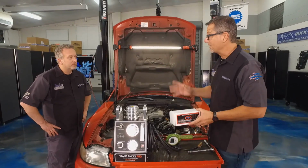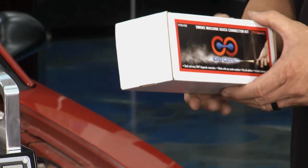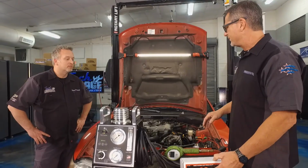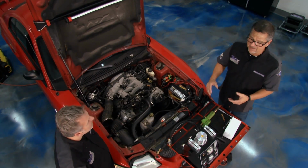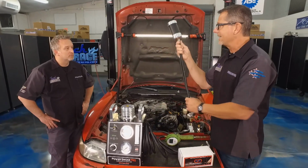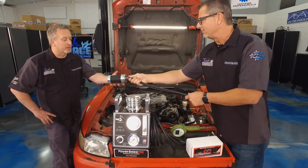Absolutely. Redline Detection thought of everything. And here's a kit you can use for an easy connect kit. You can bust open the evap line and get in there. That stops you from disturbing the system. I hate doing that because you start creating leaks. So this is the way to go. Or they actually have this bladder, Dave. This is really, really cool. Check that out.